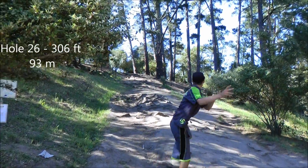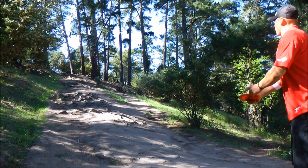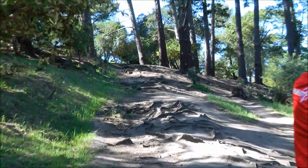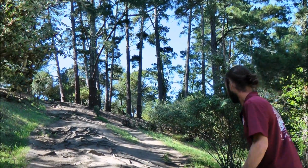Hole 26. Dogleg right, 306 feet, and Ricky is thrown out there. He gets a nasty kick, man. That thing went down the hill. You'll see in a second. So you just want to throw a big giant hyzer out here like Avery is doing right here. That's a beautiful shot. Comes up a little short. I don't think I got the rest of his hole, but he parred from there.